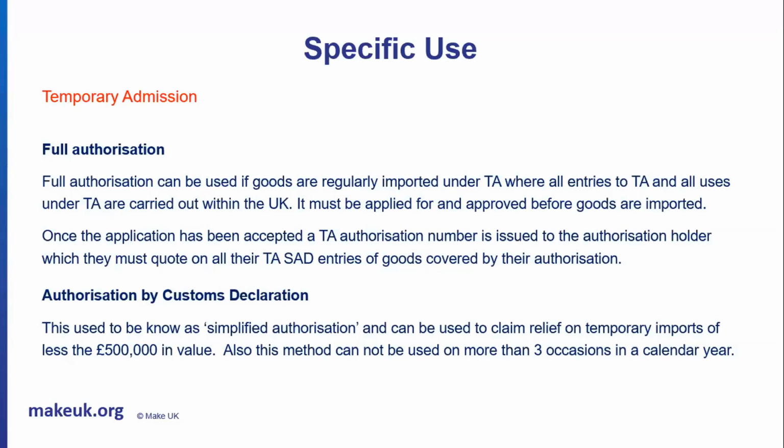You can use authorization by customs declaration, as it's referred to. And the usual requirements, as it says in the bottom there, is you can only use that method 3 times in a 12-month calendar year.